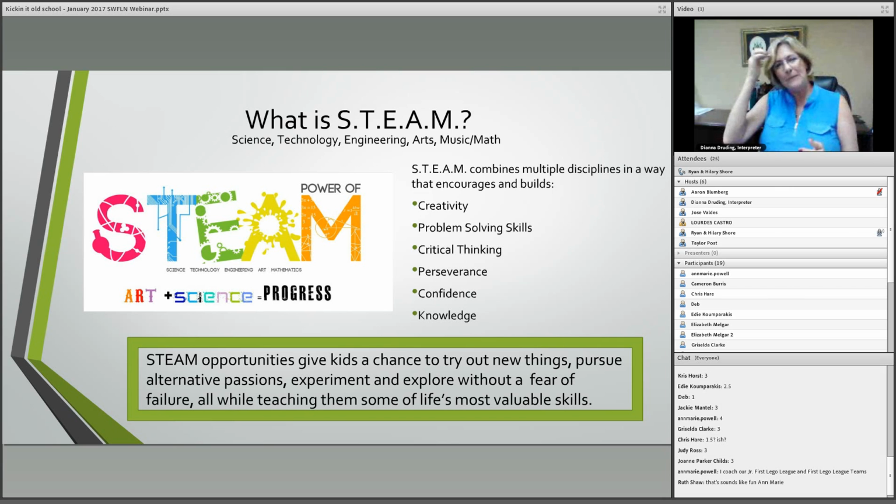It helps kids, just like it says in the green box, try new things, explore things that they might not have done before, and not worry about failure. That's one of the main things that we try to teach the kids. You've got to fail, and you've got to make mistakes and persevere through stuff, in order to really accomplish some great things. So that's the STEAM mindset.